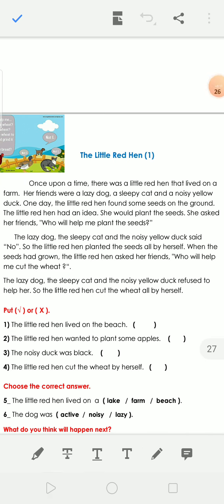Do you think that any of the hen's friends helped her cut the wheat? Yes, they said no again. The lazy dog, the sleepy cat, and the noisy yellow duck refused to help her. So the little red hen cut the wheat all by herself, again alone and again without any help. If you were one of the hen's friends, would you help her or not? For me, of course I would help her, as I'm a very helpful person.